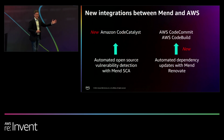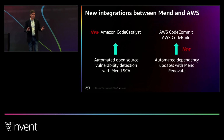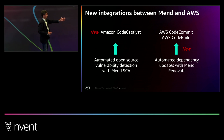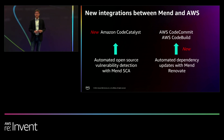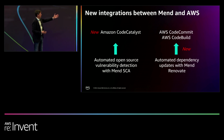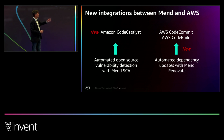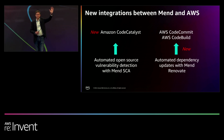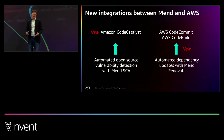So I started off this presentation talking about today's big news, this week's biggest news. Let me start on the right. Earlier this week, we announced a new integration between Mend Renovate and these two AWS development tools shown here, AWS CodeBuild and CodeCommit. Has anyone heard of Mend Renovate? It's a super popular developer tool that helps developers keep their software dependencies up to date.